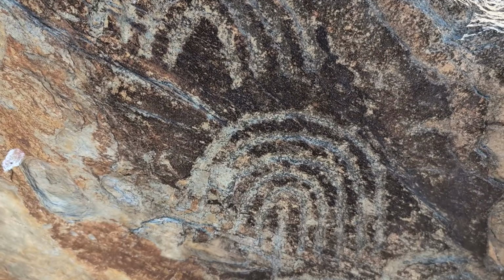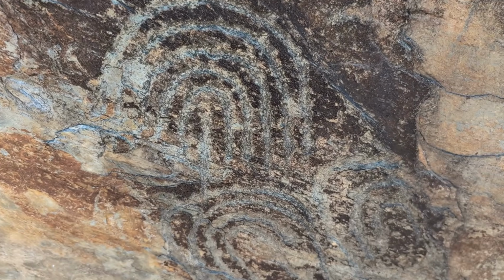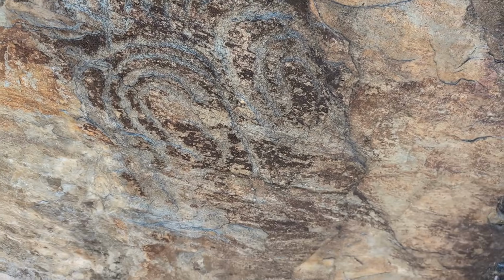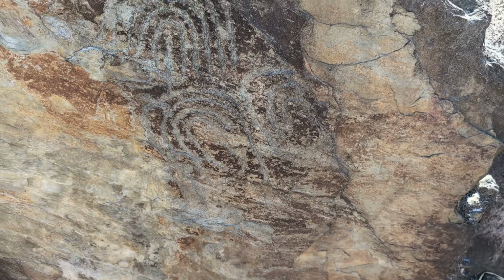This open-air prehistoric art gallery may have an unlikely location, but it contains some absolutely gorgeous engravings.